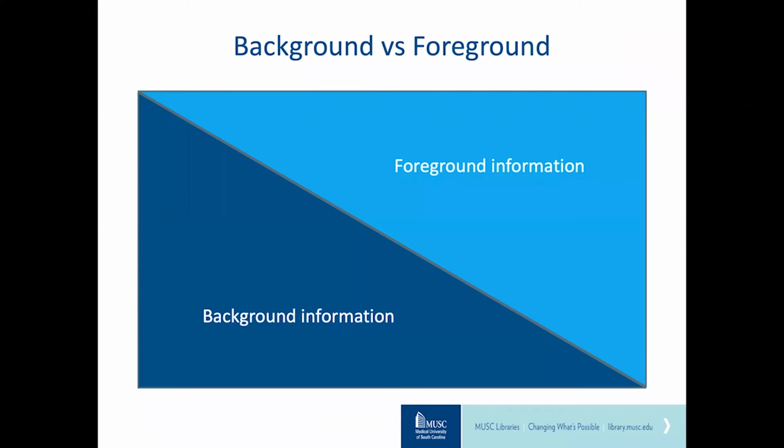Okay, so as you can see, gathering background information will help you gain additional knowledge on your topic, provide context, and may contribute to inclusion and exclusion criteria and timelines for follow-up. So now we're going to start to turn our attention a little bit more towards foreground information.